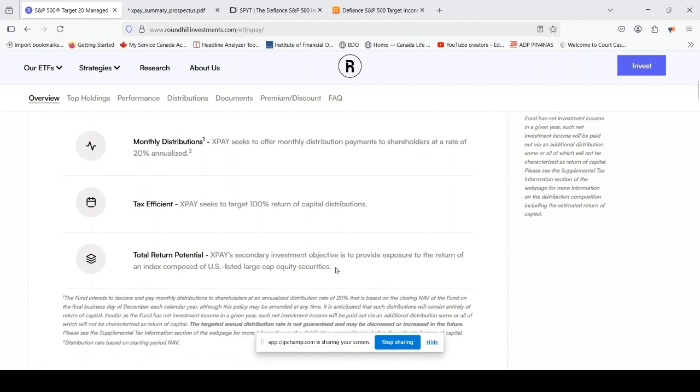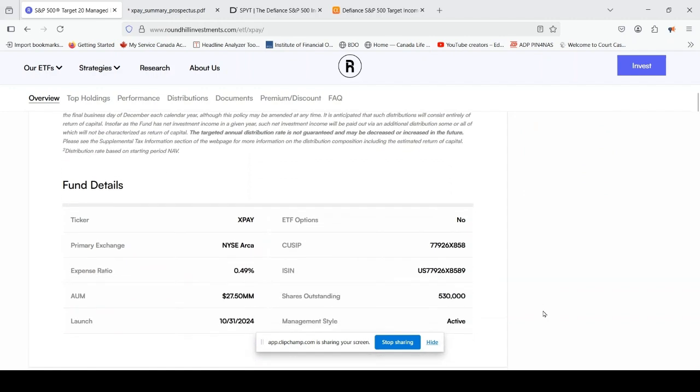See, the objective of the fund, the secondary objective, is to provide exposure to the return of the index composed of US listed large cap equities. So basically, it is linked to the index, so it follows the index. If the index does well, probably it's going to follow it in the positive direction. And if the index is going to go down, it's going to follow down the same way. So that's how the fund is designed.